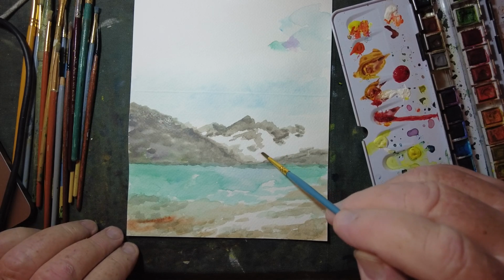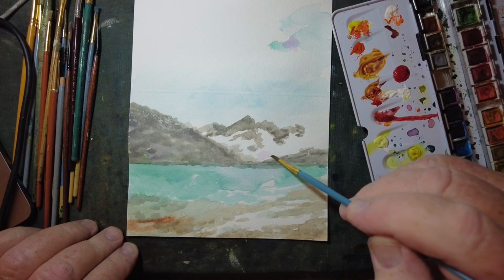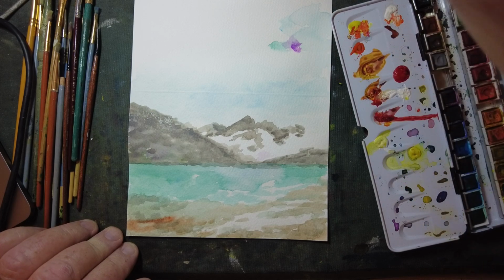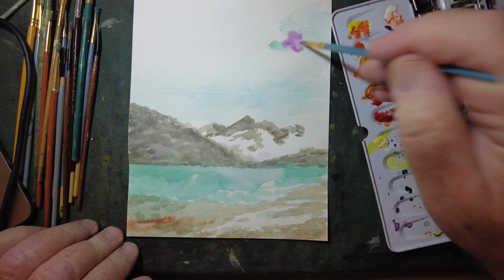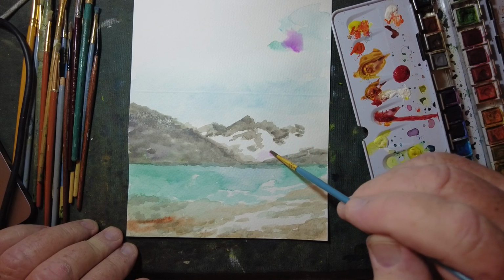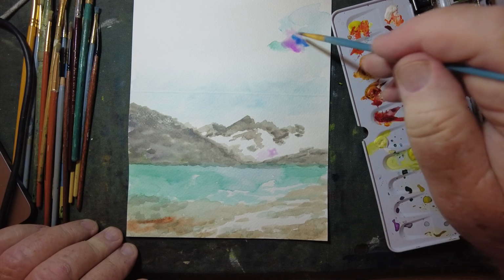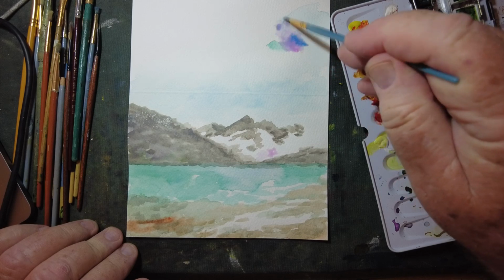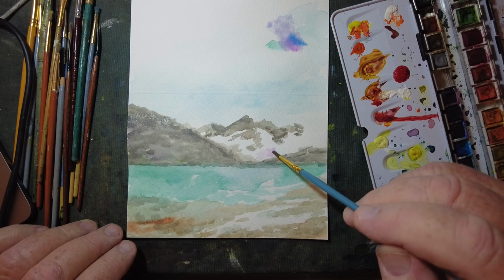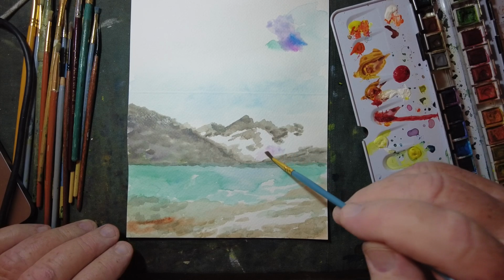You know, we have the song Purple Mountain Majesties. Yes, because they do look purple sometimes. Just gotta be careful not to make it too purple. You don't want to make it look like a flower. Just a little bit, like a very watered down purple. You know what it needs? It's got to be like a blue purple. Yeah, I think that's the way to do it.